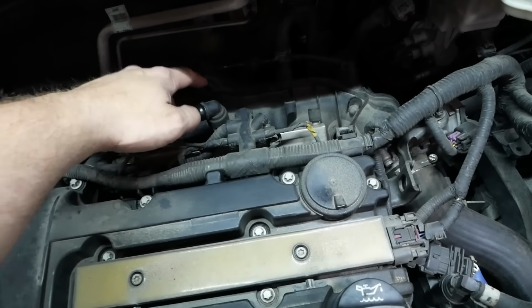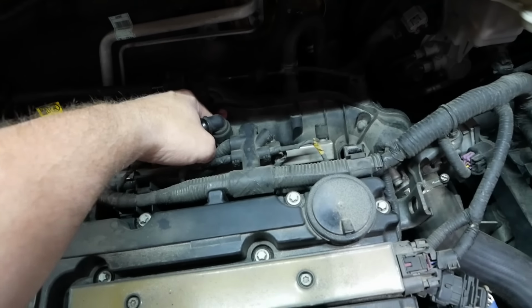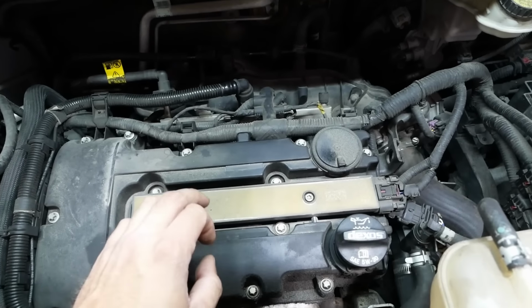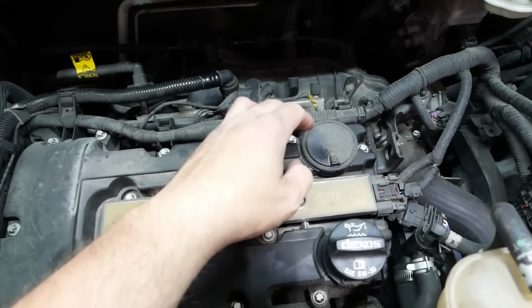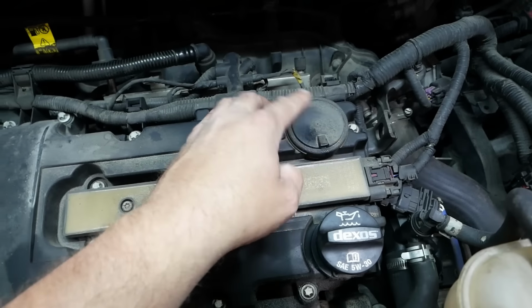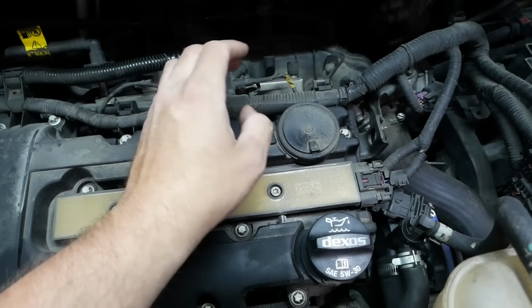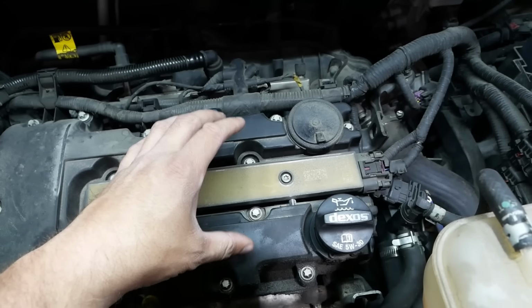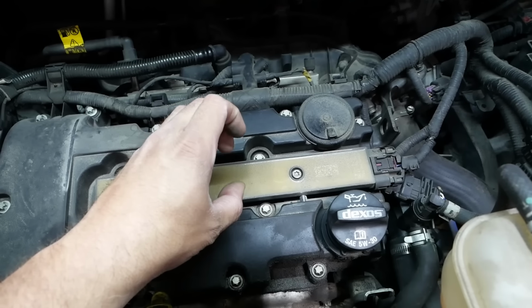The problem is we can't apply full manifold vacuum to the crankcase. We'll suck all the gaskets in. So we have to regulate that vacuum down. That's the purpose of the PCV valve, or in this case, whatever diaphragm regulator is here. It regulates the vacuum down to some very low vacuum so that it can still suck the vapors out, but not suck the gaskets in.